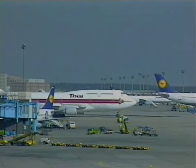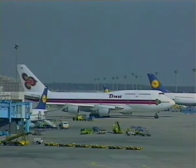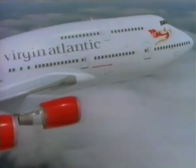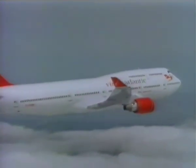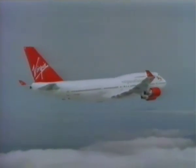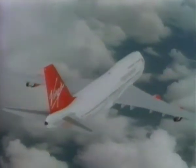The next off the design boards was the 747-300, with a seating capacity for 538 passengers. This variant has a stretched upper deck, extending the fuselage by 23 feet. The final version is the Boeing 747-400. This model, the only one currently available from Boeing, is significantly different from the other variants.